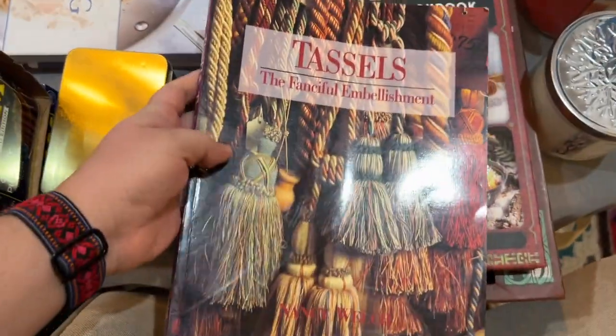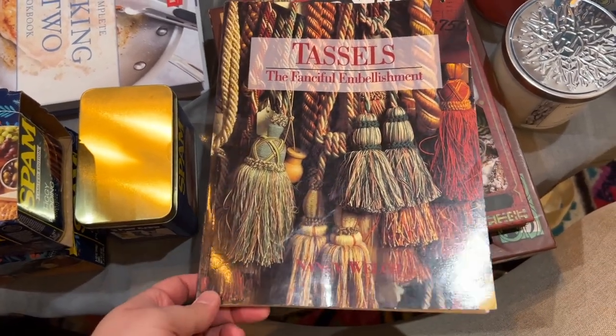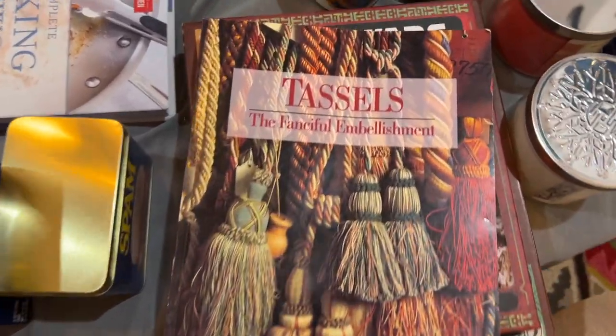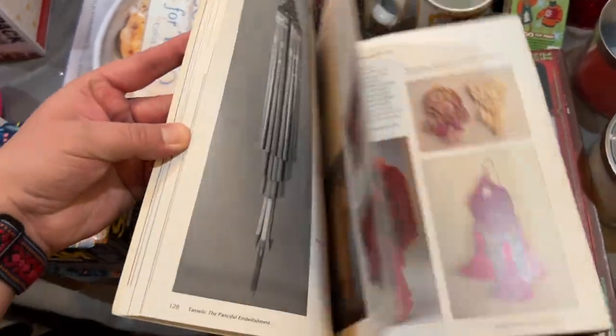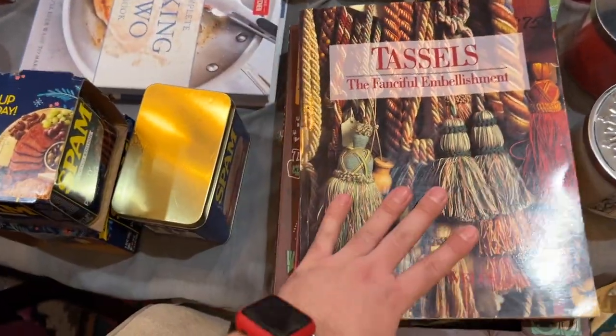Just like this one. I got this from Matthew. It's so silly. We follow this TikTok guy named The Greedy Peasant, and he talks about tassels, and he talked about this book called Tassels, The Fanciful Embellishment, and it's a book all about tassels. Very Matthew, very niche, gave that to him.